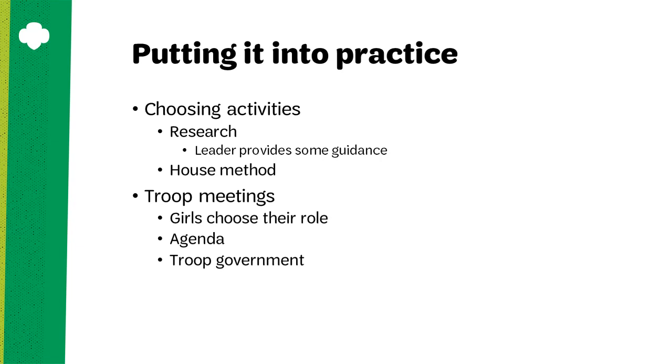Girls can Google activities near them that would fit along with their projects that they're already doing in Girl Scouts. You as a leader are really there to guide them. So providing them with things like safety activity checkpoints, reminding them of budget limitations, space limitations, things like that.